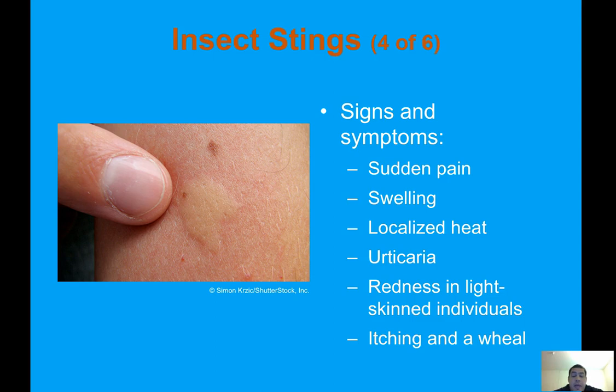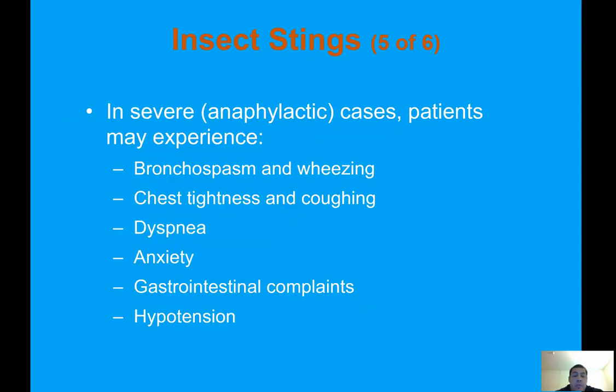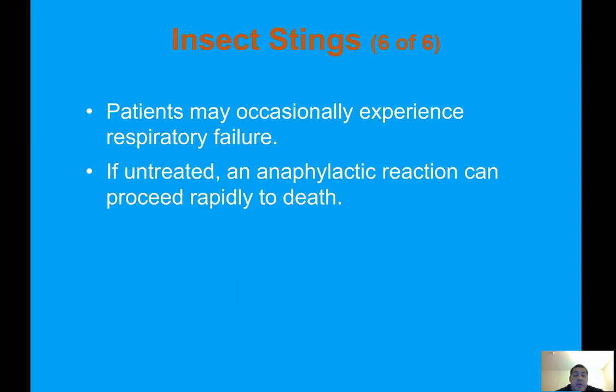Signs and symptoms: sudden pain, swelling, localized heat, urticaria, redness in light-skinned individuals, itching in a wheal. In severe anaphylactic cases, patients may experience bronchospasm and wheezing, chest tightness and coughing, dyspnea, anxiety, gastrointestinal complaints, and hypotension. Patients may occasionally experience respiratory failure. If untreated, an anaphylactic reaction can progress rapidly to death.